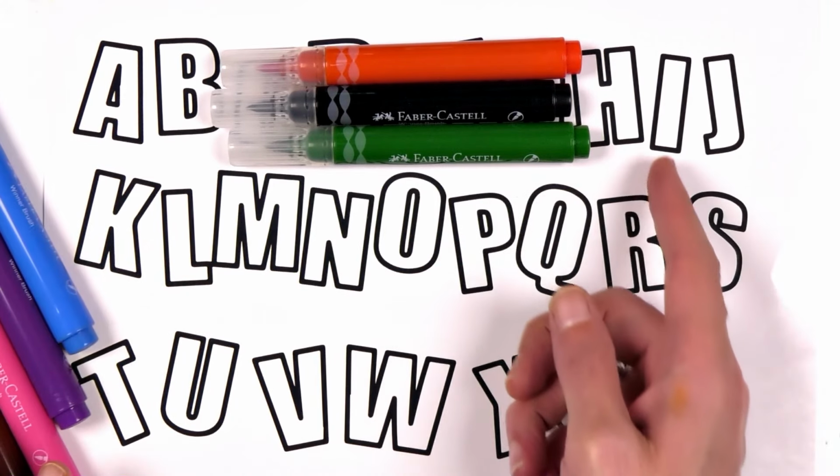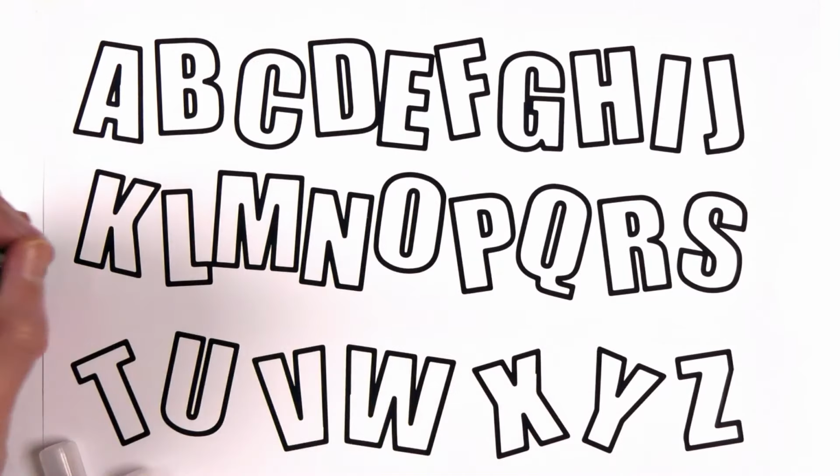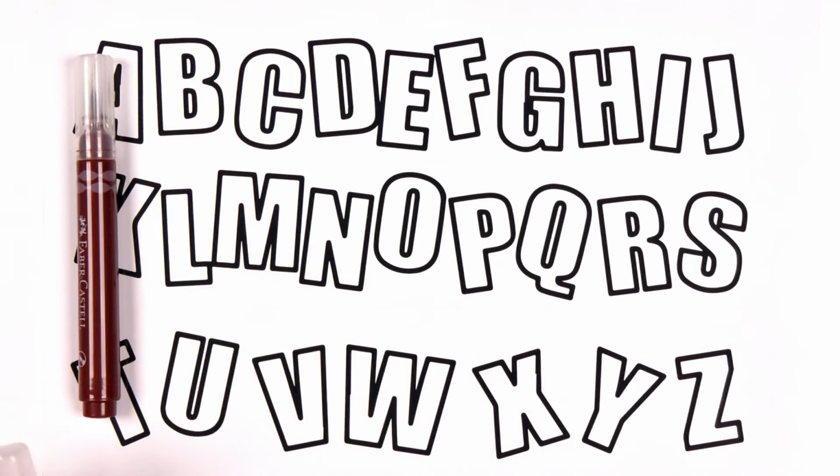Sure thing. Here's another option. Alrighty, our markers are quite sizable and bursting with colors. Now let's get creative with our markers. Come on, let's dive into some marker fun.